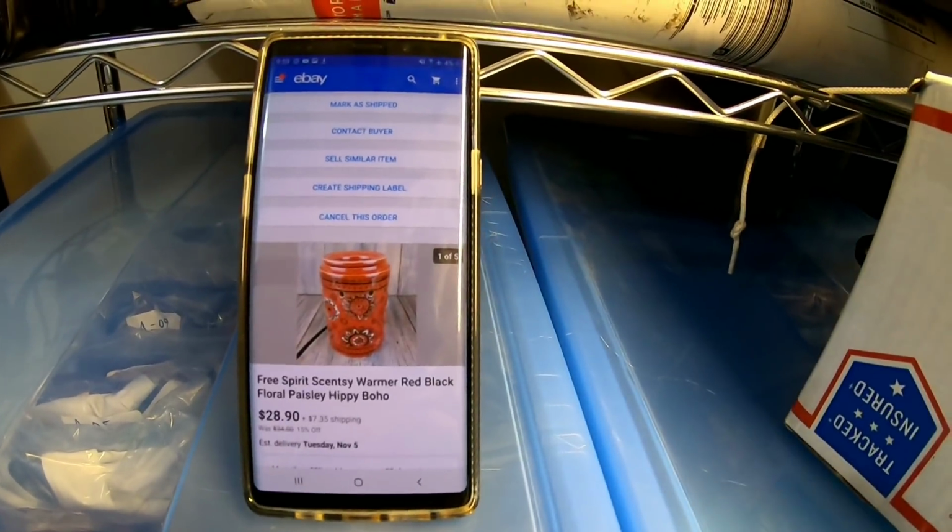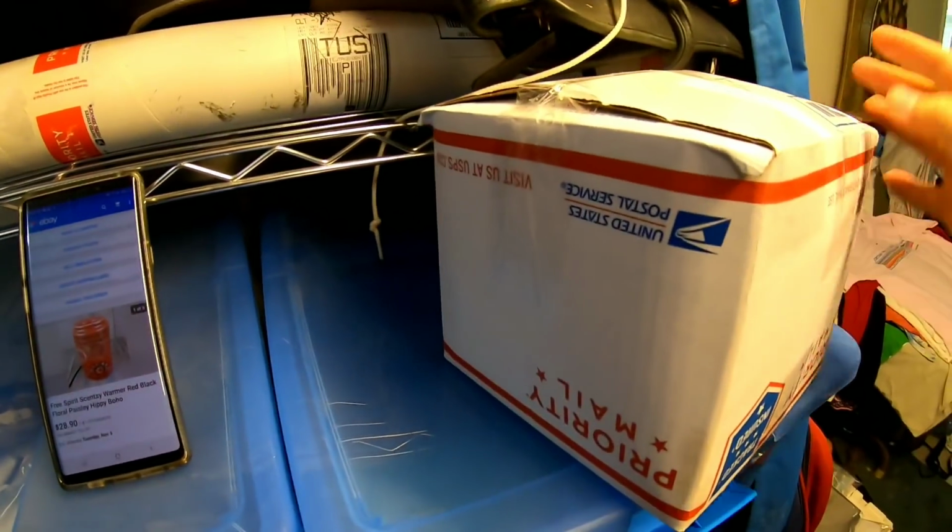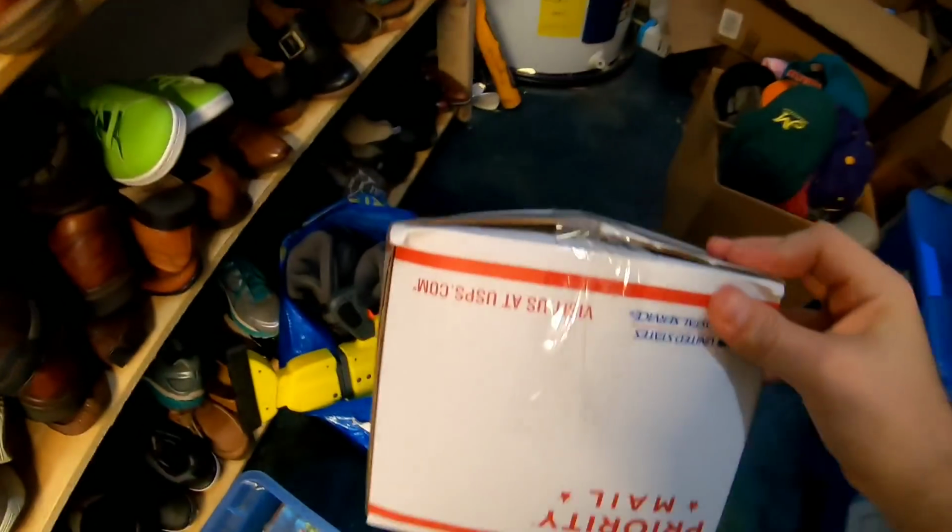So I had it listed for about 2 months, so it took a little bit longer to sell than I thought, but happy to be moving that out, and really happy that it's already packed.